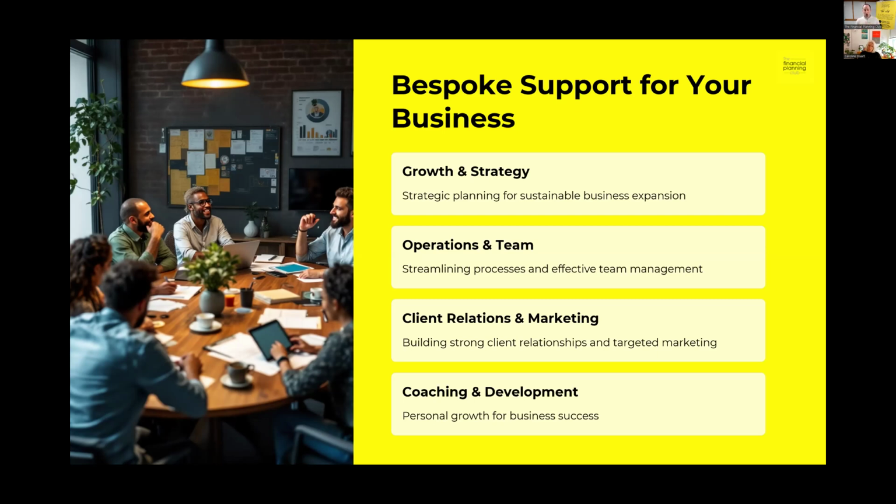If we're not moving the needle, why are we doing it? We need to be moving the needle. We need to be steering the ship towards the 3-year plan.